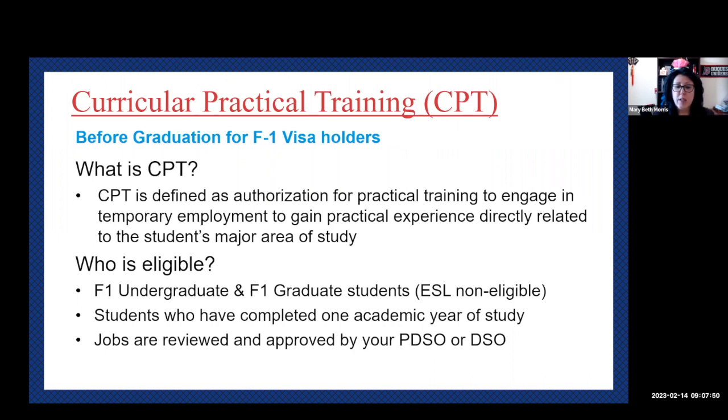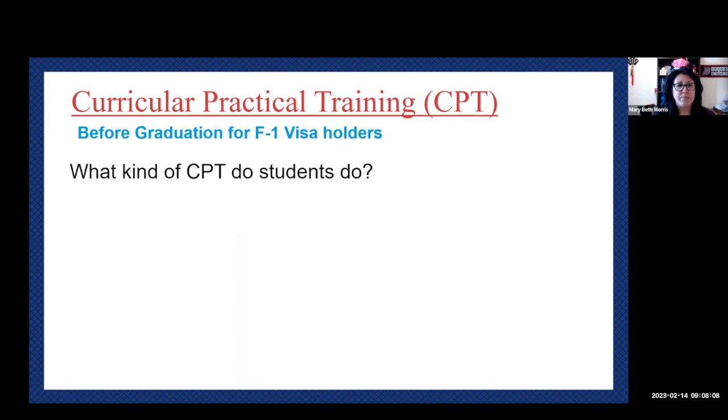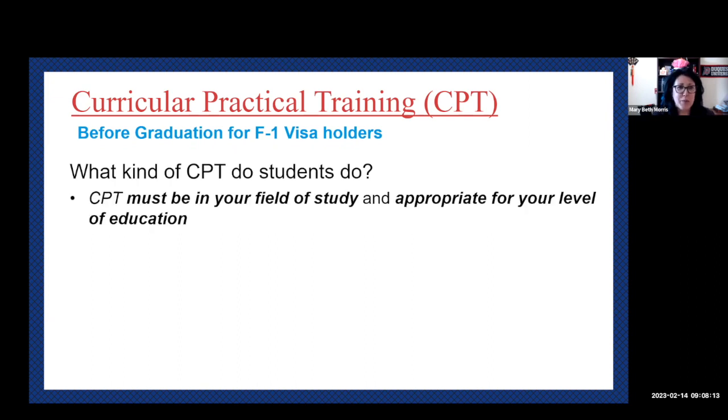Any jobs, and we'll talk a little bit more about some opportunities, are reviewed and approved by myself or another DSO here in the office. So basically, we have to determine that it is a good fit, that it is practical training directly related to your major area of study. So the question, what kind of CPT do students do? It must be in your field of study, and it must be appropriate for your level of education.